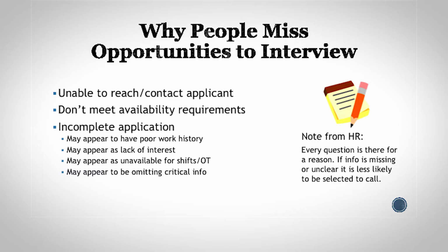It could appear that you have poor work history if that information is missing. It could appear that there's a lack of interest if you don't take the time to fill everything out. Or, you might be available for shifts and overtime, but if that's not filled out fully, then it may look like you're not available for that. Or it could just look like you're omitting information that would be important for us to know, and makes us wonder why that's not included.